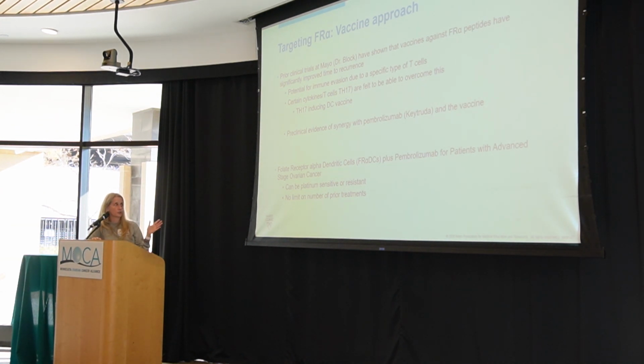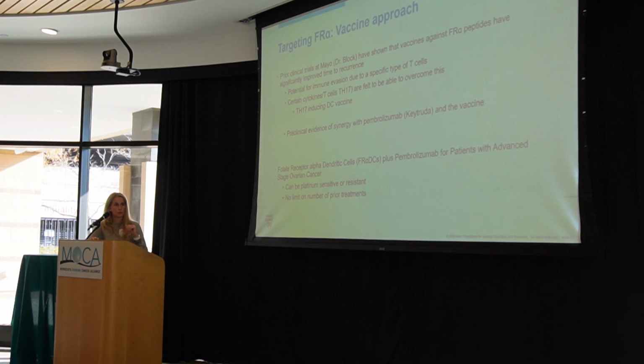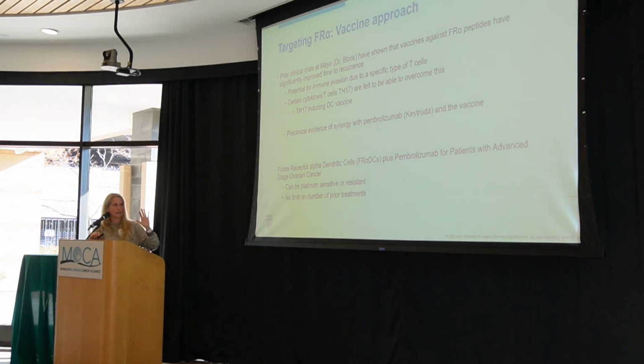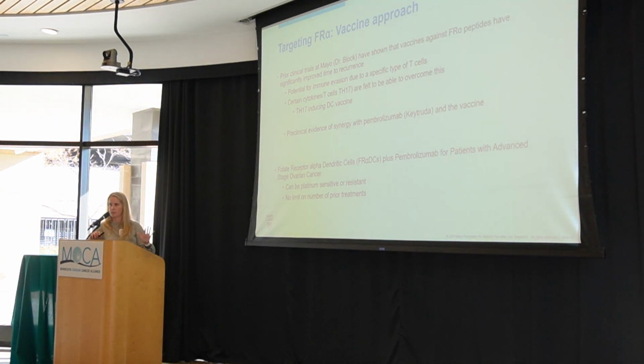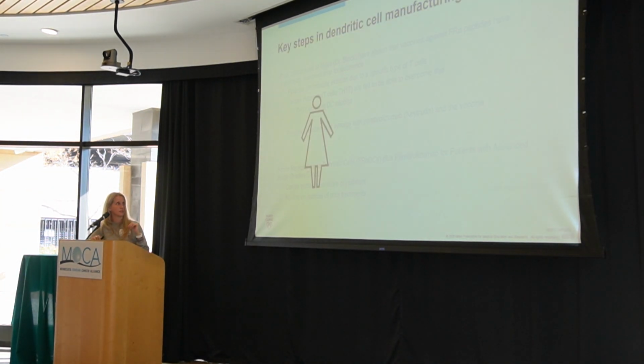So for this clinical trial, you can have platinum sensitive or platinum resistant disease. So, you know, if your tumor progressed through the platinum, you're eligible, but also if that's still an option, you can use this if you say, I don't really want to go back to chemotherapy just yet, I want to try a completely different approach. And there's no limit on the number of prior treatments, because it is a very different approach. And it shouldn't impact your white blood cell count and those types of things.